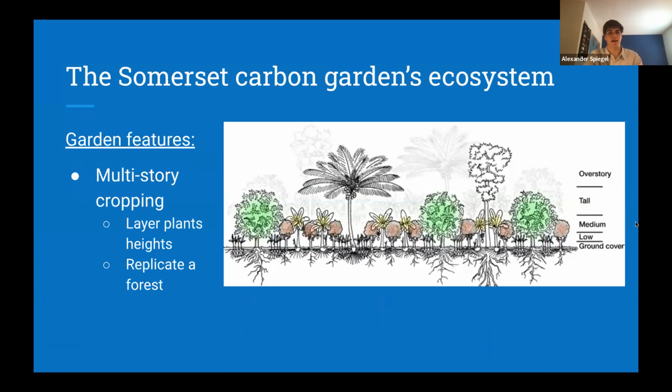So here's a look at the Somerset Carbon Garden's ecosystem. So one of the main features we're looking to include is multi-story cropping. As you can see in the illustration here, multi-story cropping is the layering of plants at different heights. Multi-story cropping will allow for the maximum amount of space to be used for plant growth, which also allows for the highest rates of net primary productivity. Multi-story cropping essentially mimics a forest, which is one of the best natural sources for sequestering carbon.